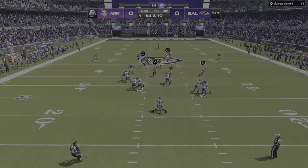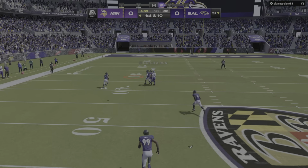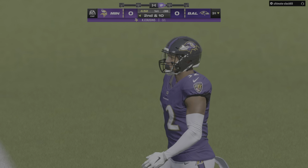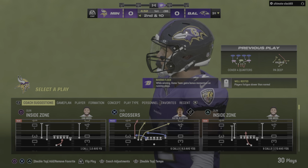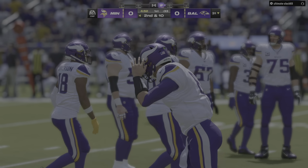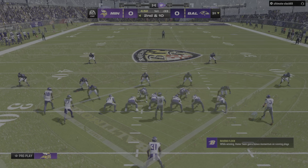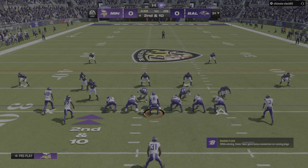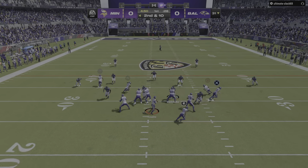Play fake. Cousins. Oh, he's going to air it out right away. And he bats it away, and it falls down incomplete. And that might have been a situation where even though you don't hit on the deep throw, you at least put in the defenders' minds early in the game that we're going to press the ball deep against your secondary. And that can have a ripple effect on how they function throughout.